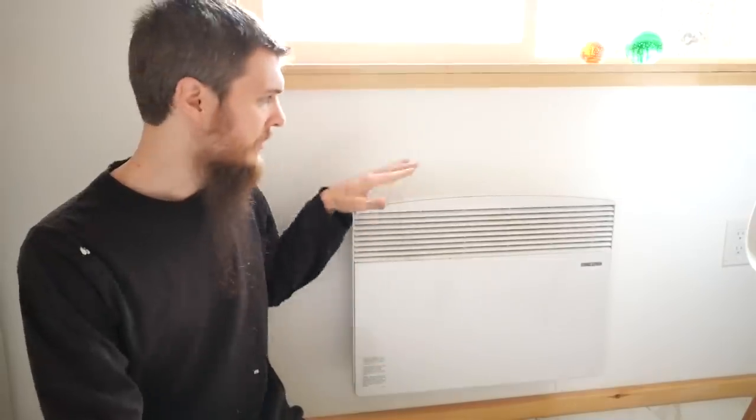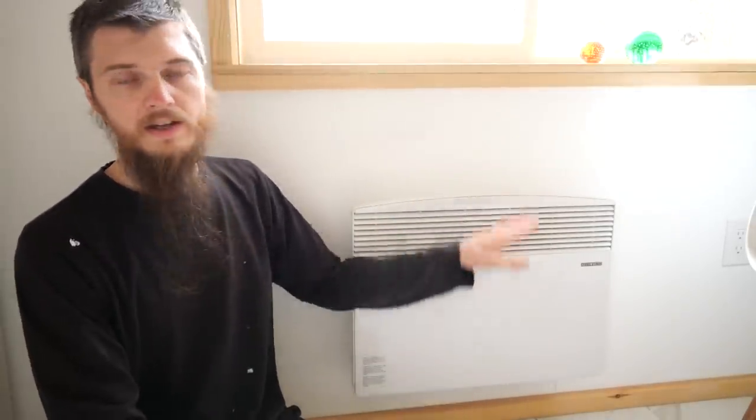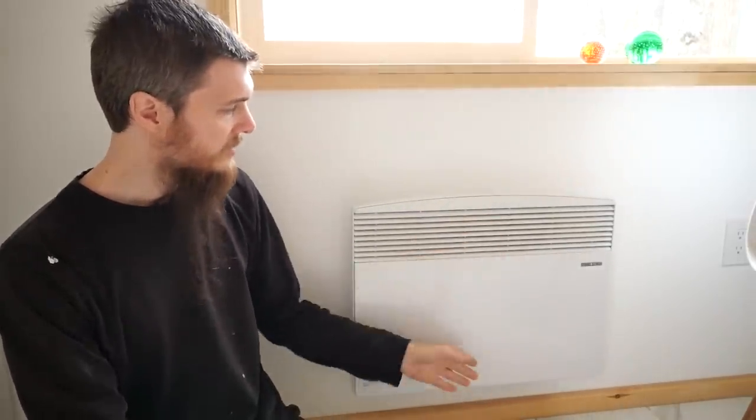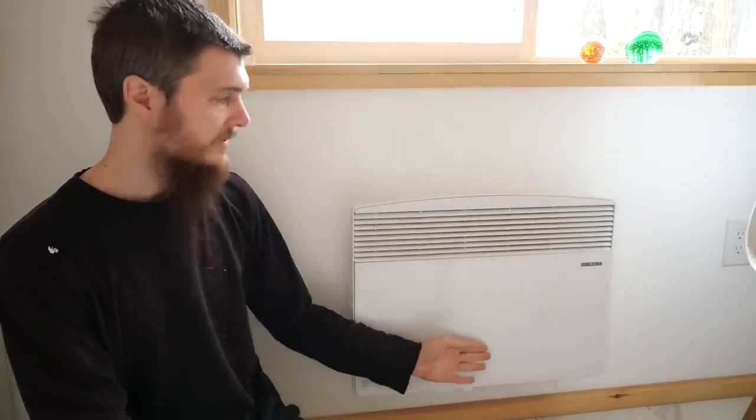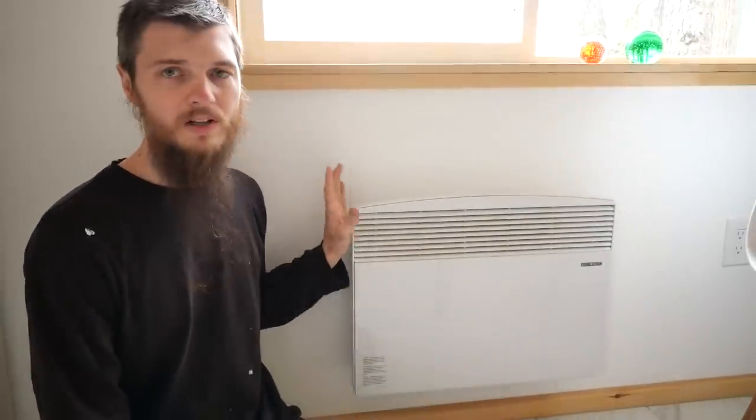So we're in the kitchen now, and I'm gonna give you an example of our electric heaters. These are Stiebel Eltron electric wall heaters. These are just convection heaters, meaning they don't use any fans. The air pulls in the bottom, goes through the heating elements, and comes out the top. It's no different than a baseboard heater, except it doesn't sit on your floor, and it takes up a lot less space. That's why we chose it. It's easier to keep clean, and it's actually built a lot tougher.